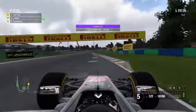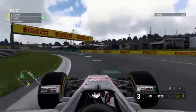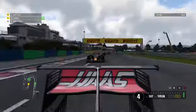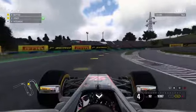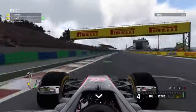I can't believe it. We are literally on the edge of another podium here. Or maybe even our first. It depends. I don't know. I don't know if this is our first podium or what. I can't remember that far back in the season.